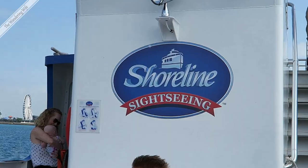Chicago, Illinois. This morning I'm on the water taxi leaving from Navy Pier and I'm headed over to the Shedd Aquarium. It's $8 one-way and it takes about 15 to 20 minutes to get over to the Shedd Aquarium, which is on what they call the museum campus. There's a planetarium and the Field Museum over there as well, but we're just going to the Shedd Aquarium today, so we'll see you there.